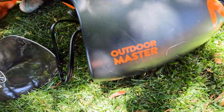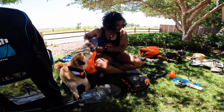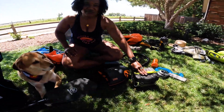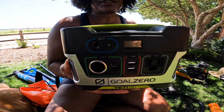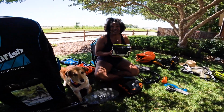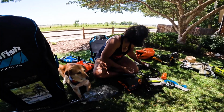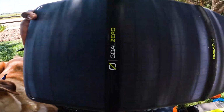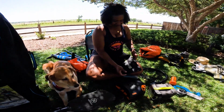But it comes with a ton of accessories for your board. And I pair it with this Goal Zero. What I like about this Goal Zero is I'm not tethered to the truck to pump my board. So if I want to pump my board by the river's edge or at the campsite, I have this Goal Zero solar generator to do that. It has this great solar panel that meets all my needs when I'm camping or just recreating for the day.